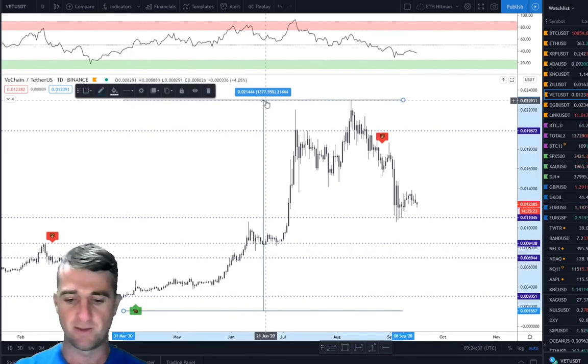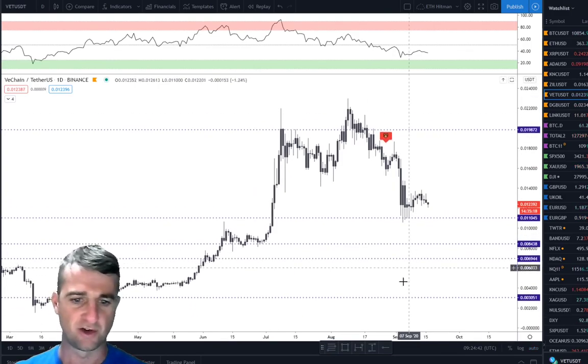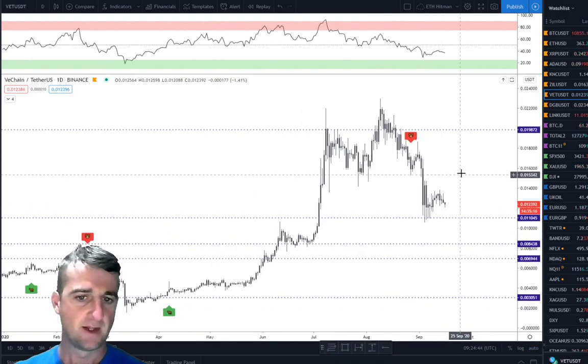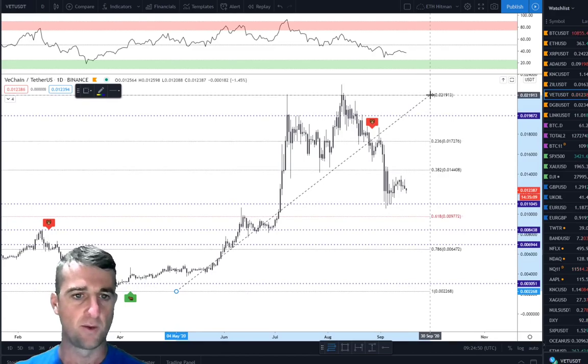So let's just remove that. See if we can just put in a couple. Actually, I'm not going to put any daily support levels in because we have quite a bit of structure here. So what I want to do next, put the Fibonacci on. So I want to take the bottom of that move when we had the closure of the body, all up to that top where we had a double top in.